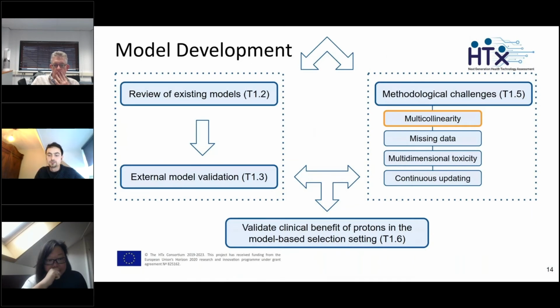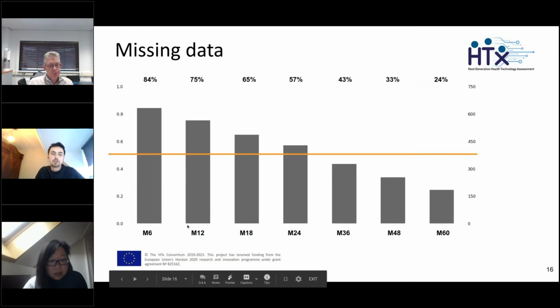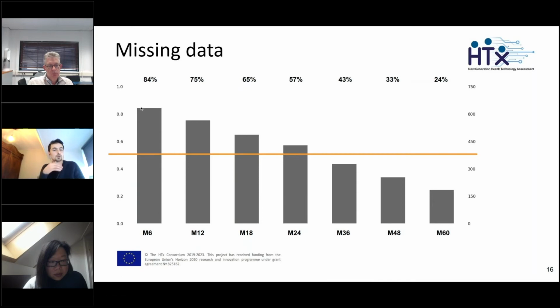So the second methodological challenge in NTCP model development is missing data. Here I have an image of the available data about dysphagia for a set of patients over time. This is at 6 months after therapy, this is 12 months, 18 months, and so on. At 6 months after therapy, a bit more than 80% of the patients are known to have complications or not. Over time, this drops quite quickly, and after 2 years, it's only 50% of the patients where we know whether they have complications at that time or not.